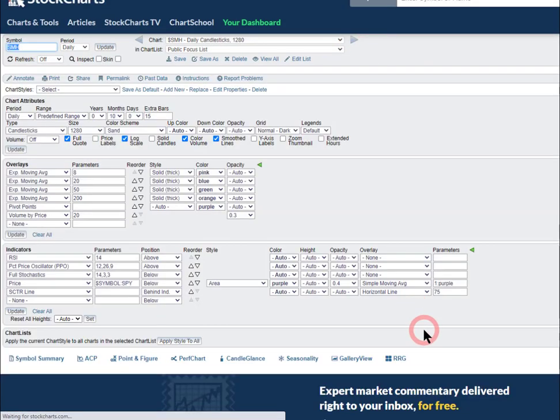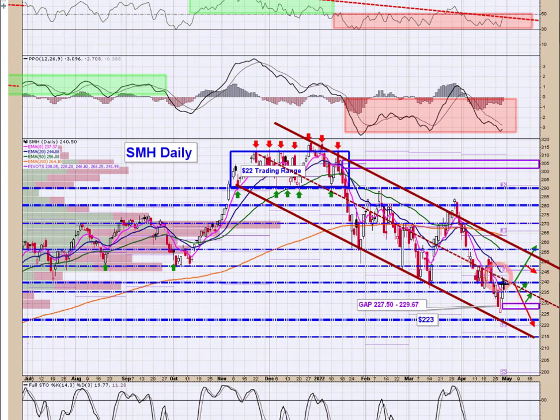If we go over to the daily chart, you can see the whole scope of things. Lower highs, lower lows. We made it back to the midpoint of the channel, and you can see that this was support, a lot of support in here. And so now we're coming back into a major level of resistance where you've got a lot of overhead supply sitting right there at 240. So critical spot on the chart.